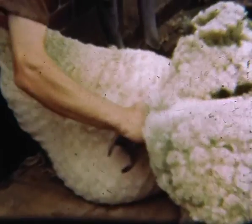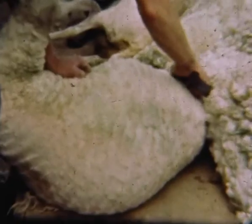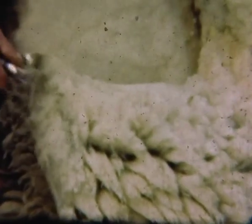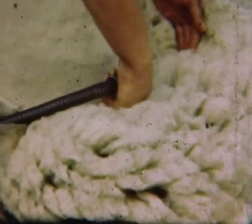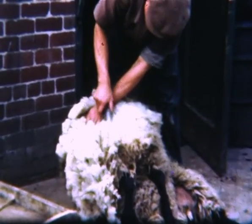This is back at the cottage. It was a little summer house that he had. Now he's clipping the sheep. This is Ashton Priestley, who he used to farm at Shatton, Bamford. He used to come and help him with the shearing. He and Ashton were big pals. They were both keen competitors in the Longshore sheepdog trials.